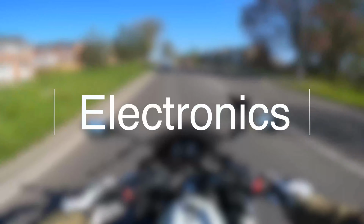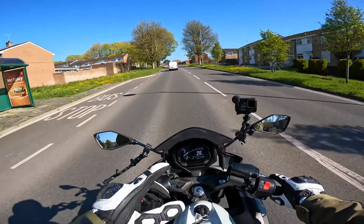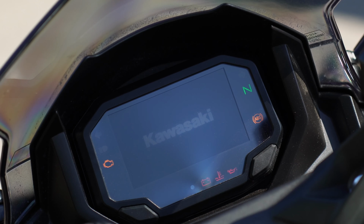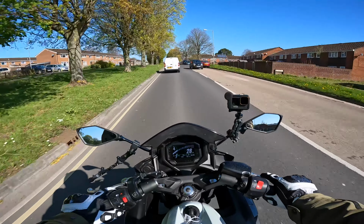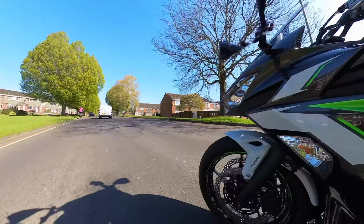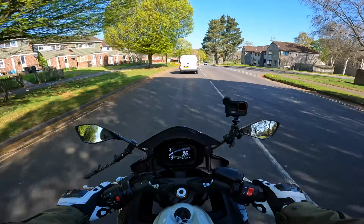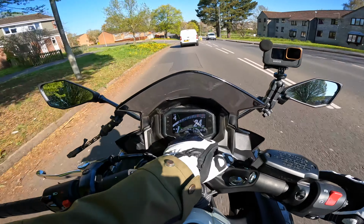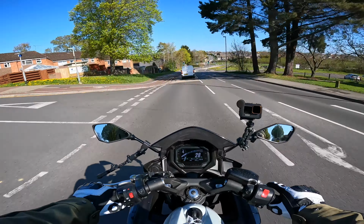Looking at the technology on this bike, there pretty much isn't anything. But this is the first TFT screen Kawasaki have put on their 650 class range. It's nowhere near the bigger screen, but you know what? It's clear, it's visible. It's a really bright day today, and you can see the screen perfectly. At the minute, I've got it in black mode, but you can push and hold the button on the bottom right hand side, and that will turn the screen over into white mode.